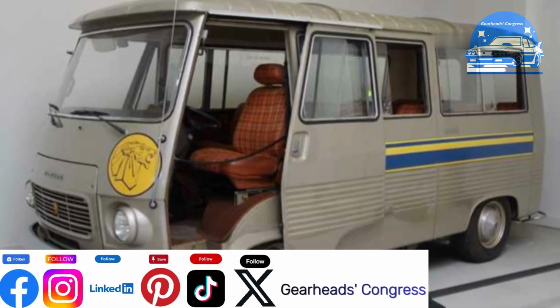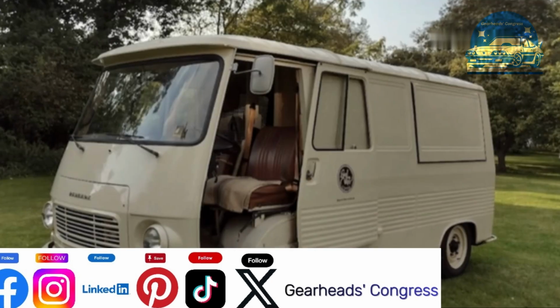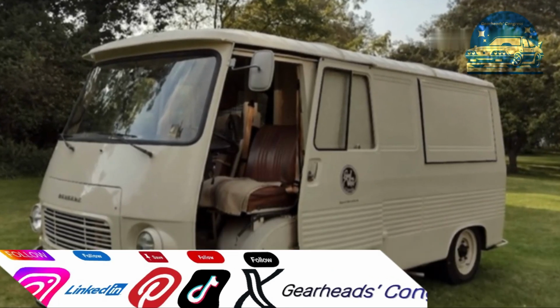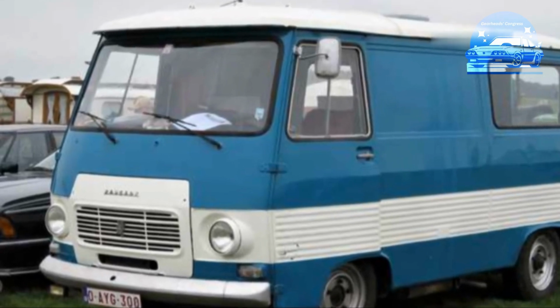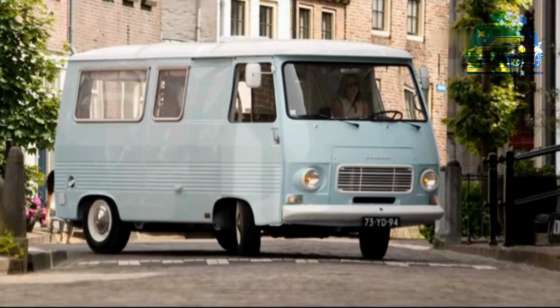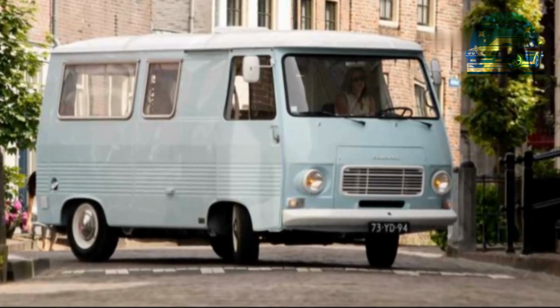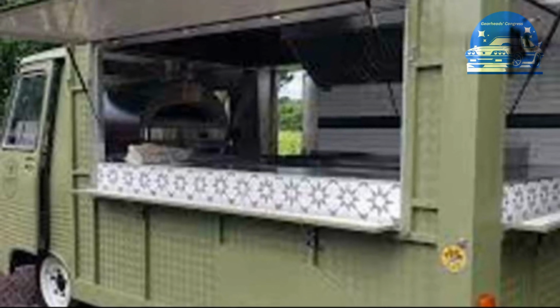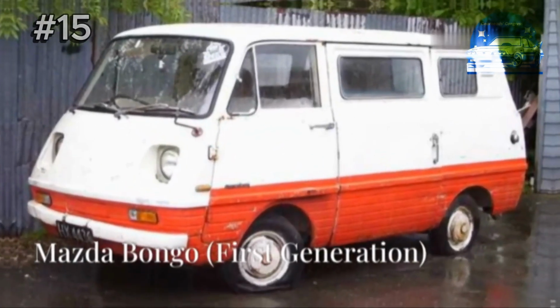The Peugeot J7 was a workhorse van that became a staple of French roads. Its boxy design and high roof made it ideal for transporting goods, and it was frequently used by tradespeople and small businesses. Over the years, the van has earned a cult following, particularly in Europe, where vintage J7s are often restored and converted into food trucks or mobile shops.